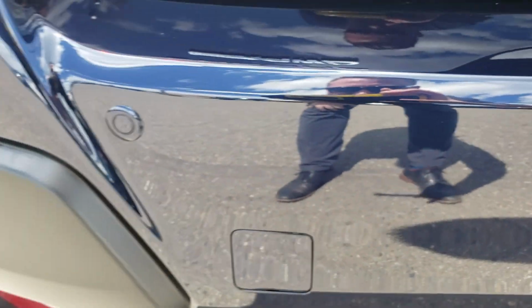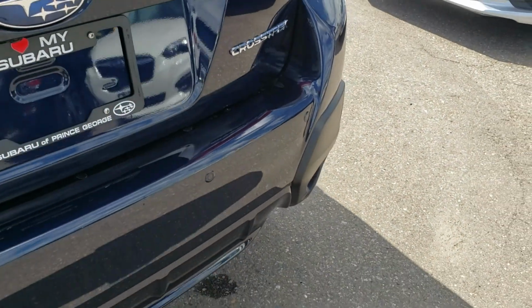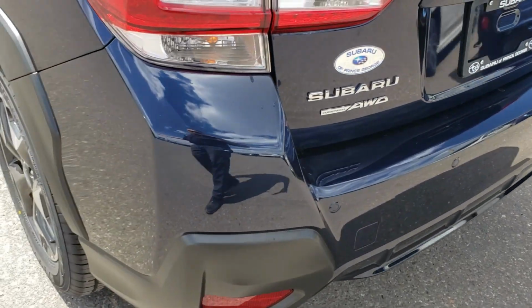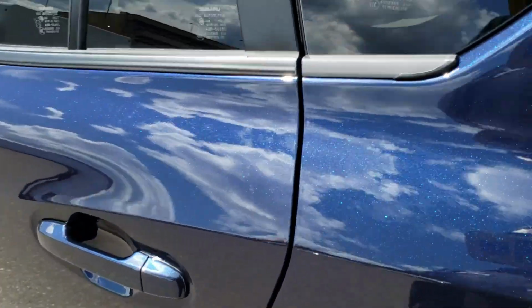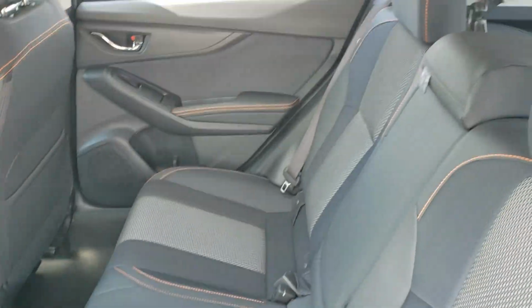Now, because it's got Eyesight, you get the backup sensors. They'll actually apply the brakes if it thinks you're gonna hit something in reverse between 1 kilometer an hour and 15 kilometers an hour. Very, very handy. I'm a skeptic. I have to try these things out. Works really well.